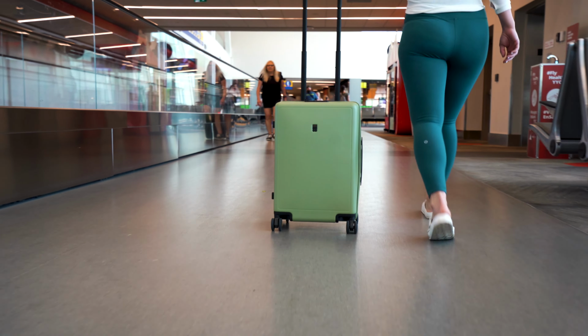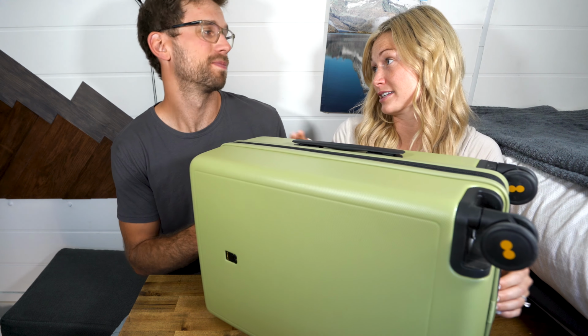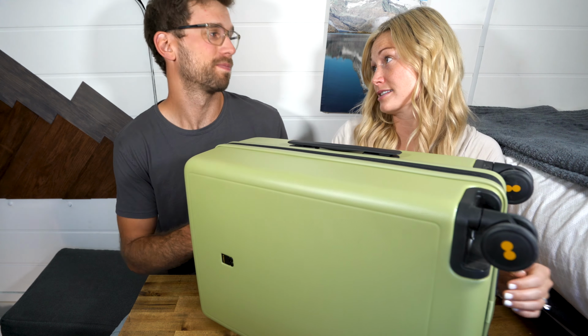The first suitcase that we are reviewing is the textured 20-inch carry-on. And it comes in a lot of really pretty colors. Yep. So that is a bonus of this one. For sure. This suitcase is $160 US, and we do have a promo code below so you can check it out. Honestly, huge fan of this suitcase.